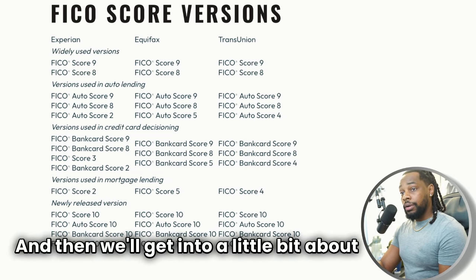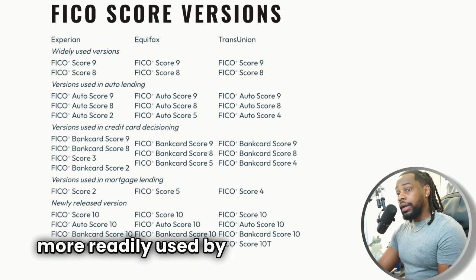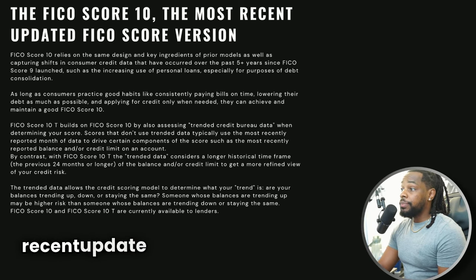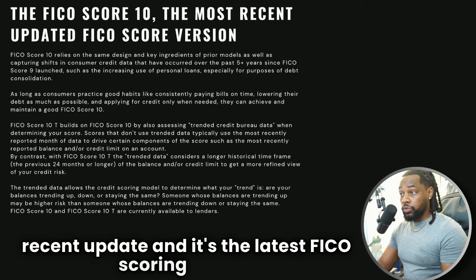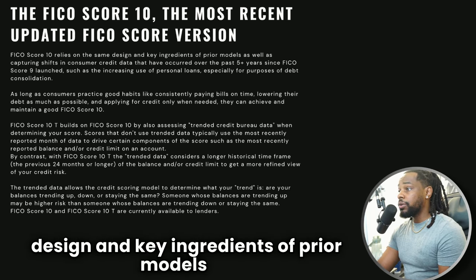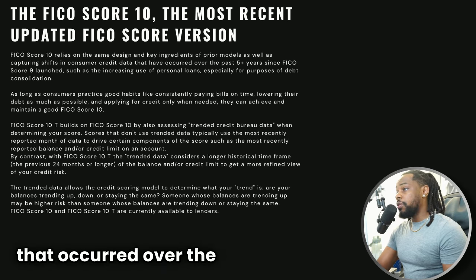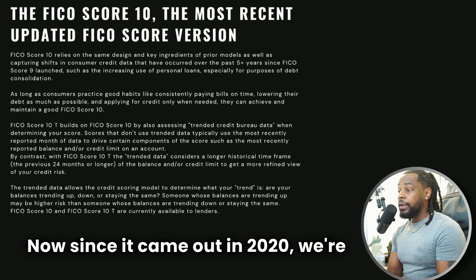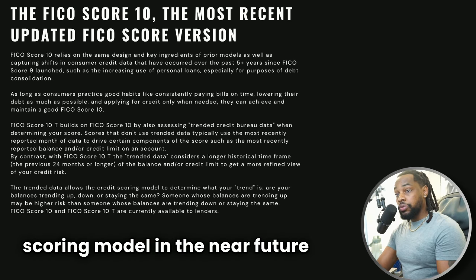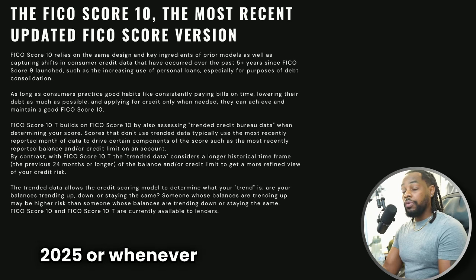And then we'll get into a little bit about what FICO 10 entails for maybe in the future when it's more readily used by lenders and other institutions. So again, the FICO score 10 is the most recent update, and it's the latest FICO scoring model. FICO score 10 relies on the same design and key ingredients of prior models, as well as capturing shifts in consumers' credit data. And that's the data that occurred over the past 5 years. Since it came out in 2020, we're talking about 2015 to 2020, and they may do a new scoring model in the near future that may base behaviors off of what was going on from 2020 to maybe 2025 or whenever they release it.